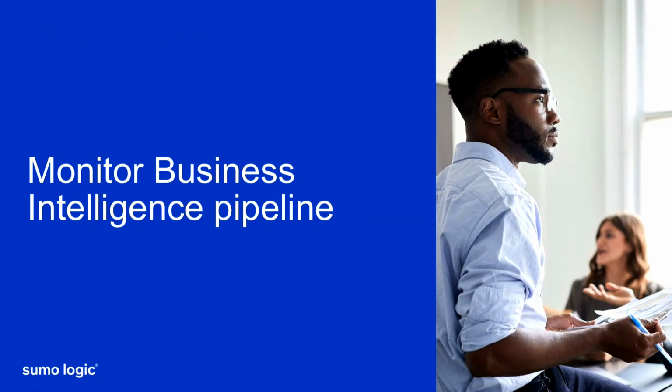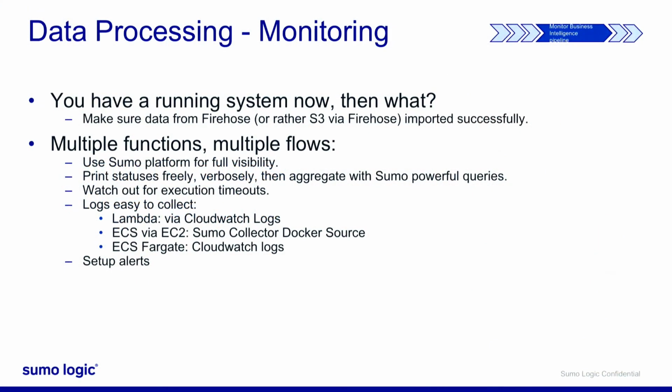So now you have some cool looking flow. Is that it? No. First of all, you have to make sure that your flow works. In our case, we found out that between Firehose and Redshift, there could be kinks. When you import, Firehose basically tries to import data from S3 into Redshift, and usually there could be errors when some fields don't match. So there's a log console that you can log into, and it's pretty easy to resolve.